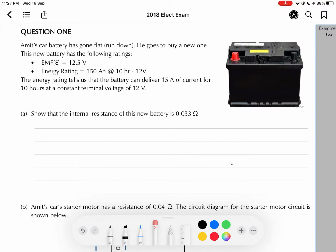So question 1, Amit's car battery has gone flat. He goes to buy a new one. This new battery has the following rating. Its EMF, its electromotive force, is 12.5 volts, and its energy rating is 150 Ah for 10 hours at 12 volts. So this energy rating tells us that the battery can deliver 15 amps of current for 10 hours at a constant terminal voltage of 12 volts.